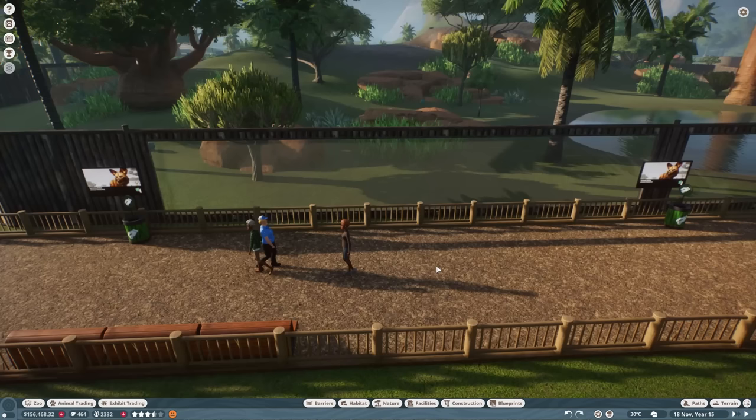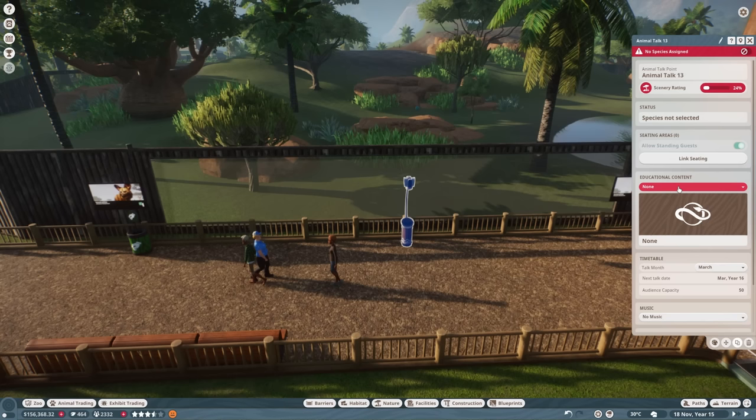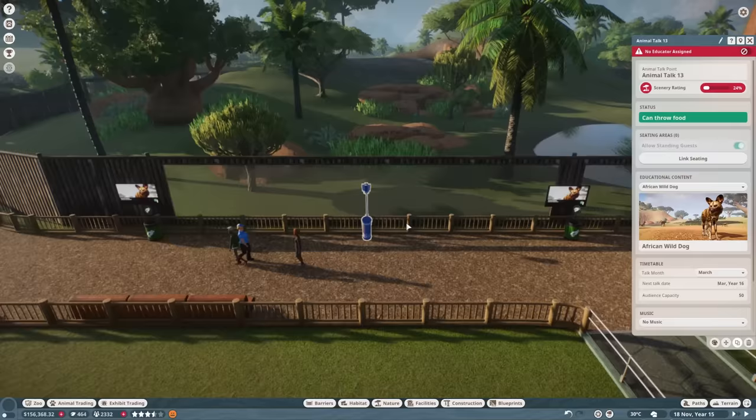And I think this is the perfect time to put some more education in our African wild dog habitat. So I'm going to add an education point right there, a talk point. I'm going to set it to the African wild dog. They can throw food in, which is what I really wanted. So they're going to throw it around here, which is awesome.